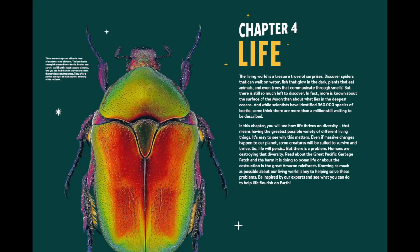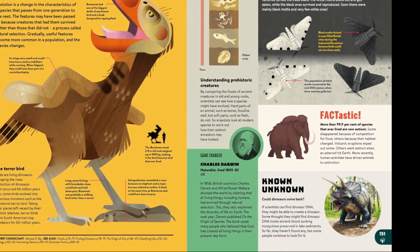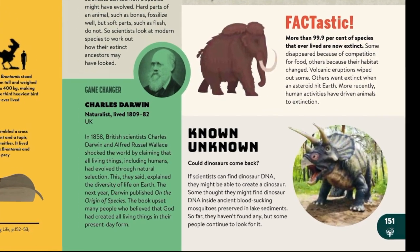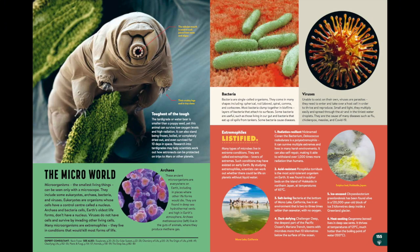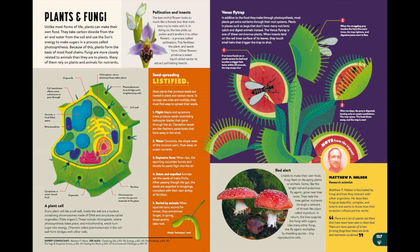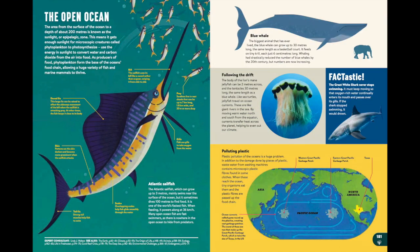But nothing could be more weird about the extraordinary planet Earth we live on than the fact that some matter has been able to spark into life, the subject of Chapter 4. There are still so many mysteries about life on Earth, as you'll see from all the known unknowns featured in this chapter. How many species are there? Could dinosaurs be brought back to life? Why do scorpions glow in the moonlight? No one really knows. Explore our living planet through the micro-world, plants and animals, and then track them down in ecosystems from forests and mountains and deserts to the deep, dark seas.